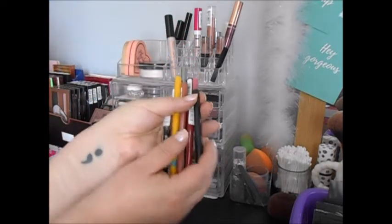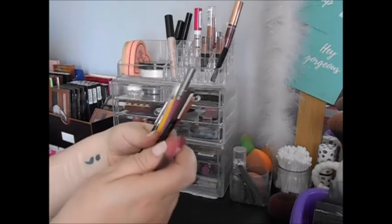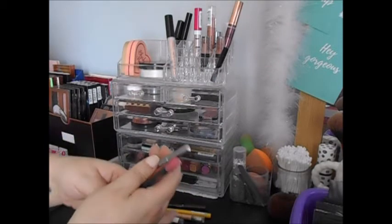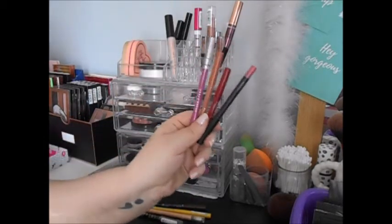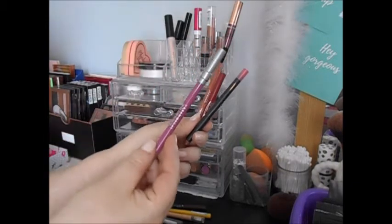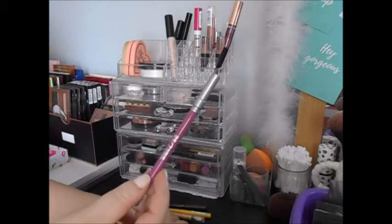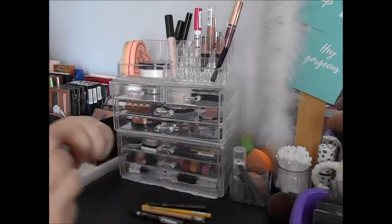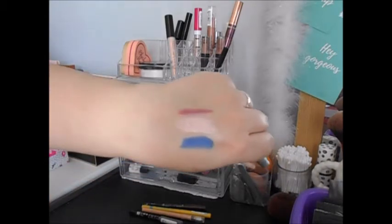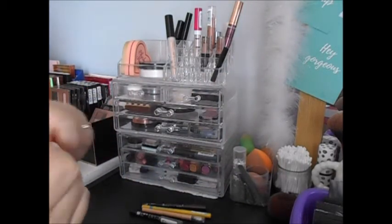On to eye and lip pencils. So let's sort this out. So these are the 4 lip pencils I was using this month. This Urban Decay Glide On lip pencil in Cruise, absolutely stunning, really, really nice shade. Really, really creamy as well, really gorgeous. Love it, but I am taking it out.